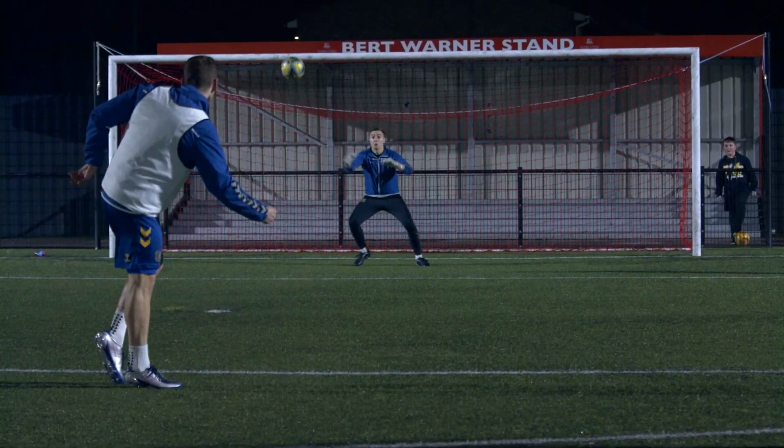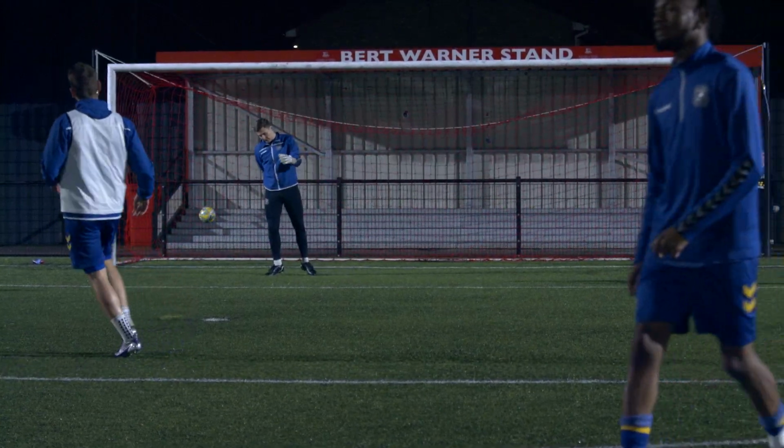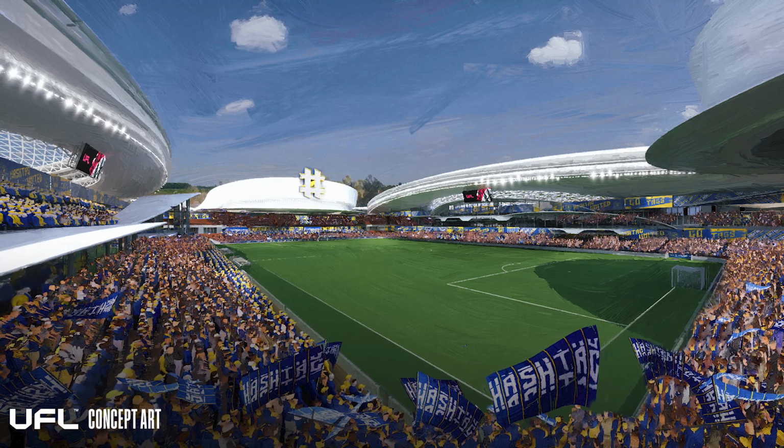Before we get into the game though, we've got an update about our stadium. No, not the real life stadium just yet, but the one being built for us in UFL. It's the Hashtag United Arena. You guys voted for this. You went for the futurist option.